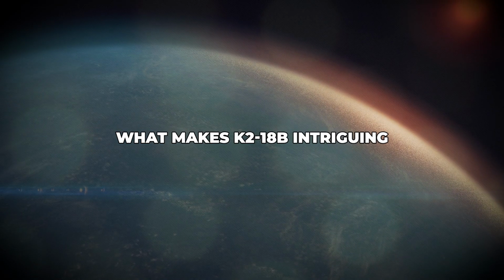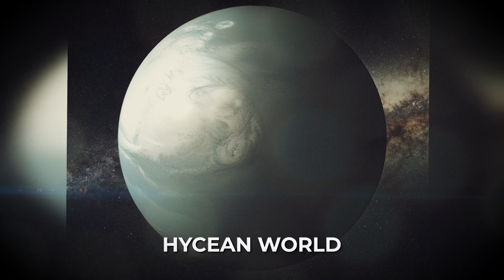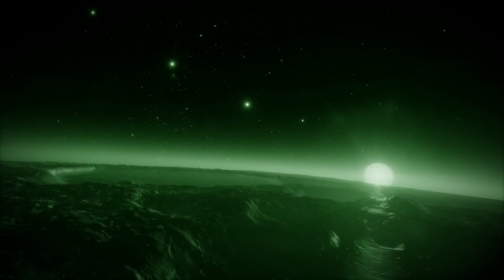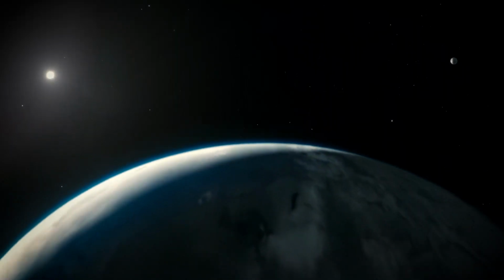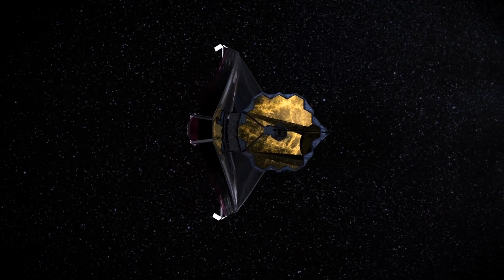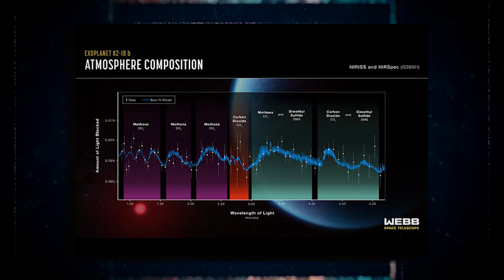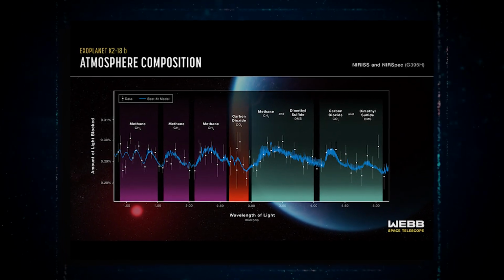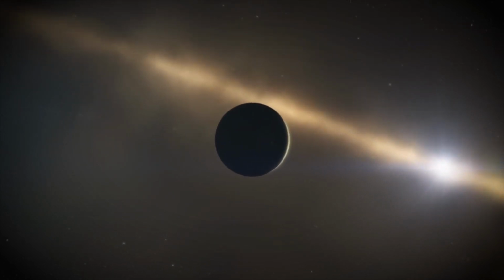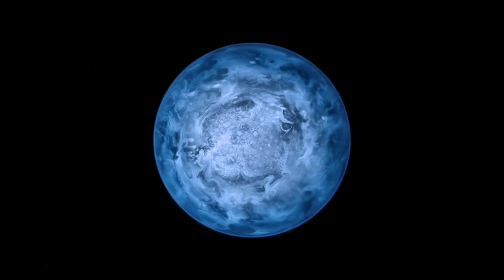What makes K2-18b intriguing isn't just its size and classification as a Hycean world, suggesting a unique atmospheric composition with hydrogen playing a crucial role in placing it within the habitable zone. This discovery sparks excitement because the James Webb Space Telescope might detect even small signs of life on K2-18b, expanding our understanding of distant celestial bodies beyond what was previously thought to be the edge of space.